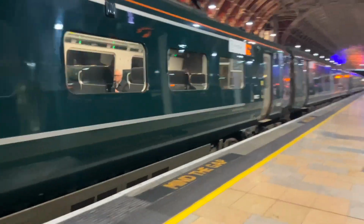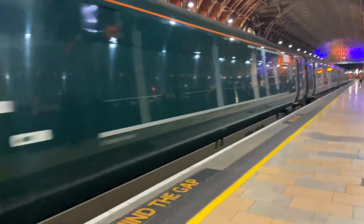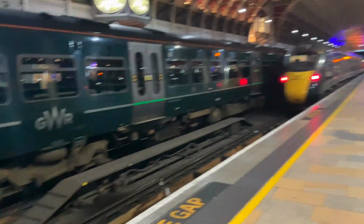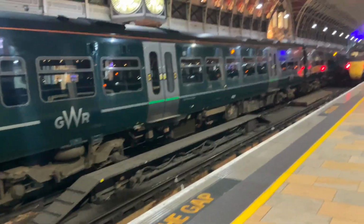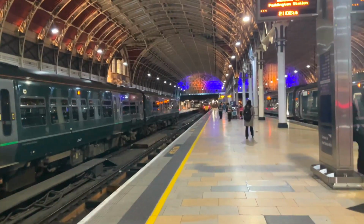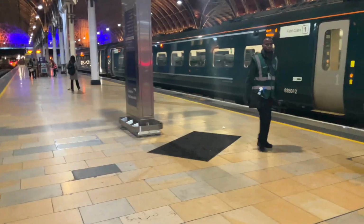Departing out now is 802.008 and 802.002 for Bristol, with a 165 sat here next to me, 165.109. Nice to see a 165 on one and 802.008 again at Paddington. Is there a 312 taking me back?